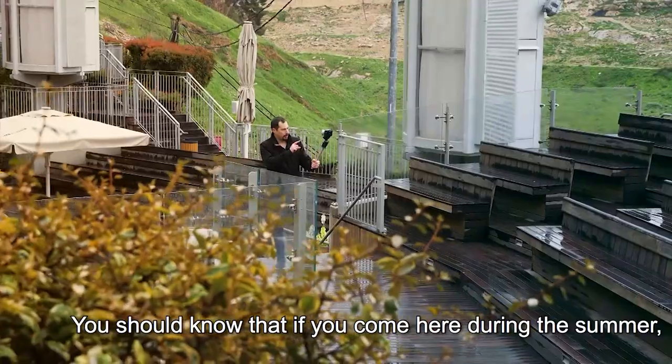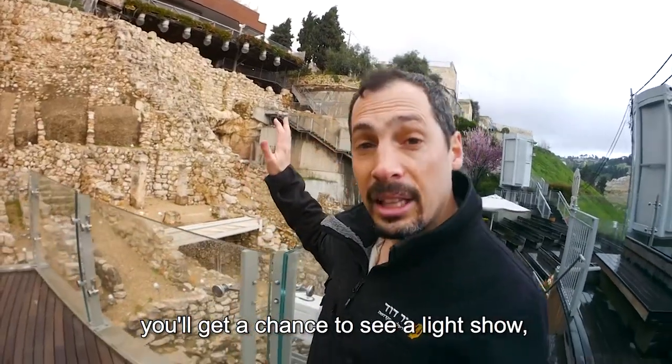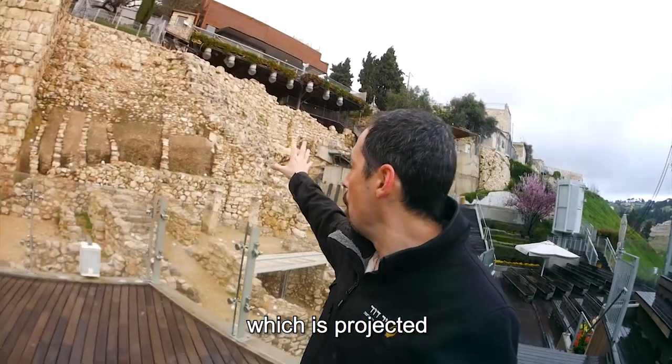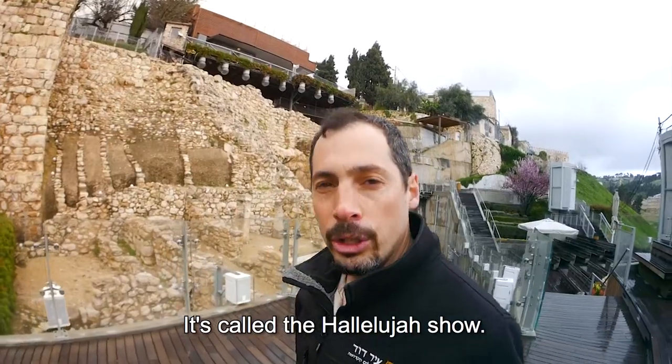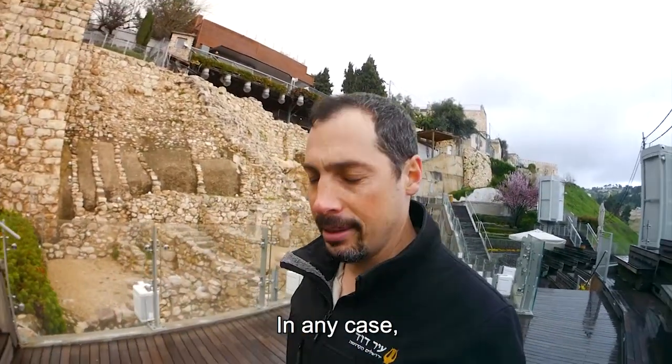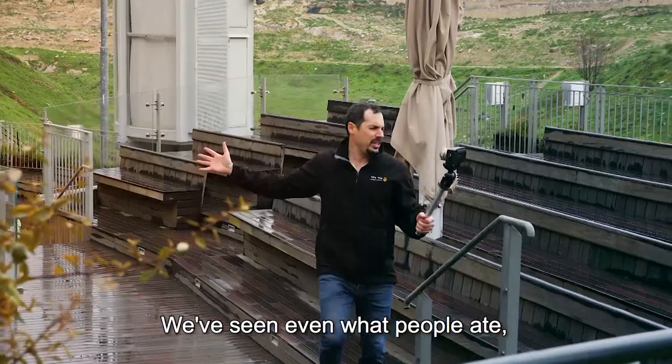You should know that if you come here during the summer, you'll get a chance to see a light show, which is projected on the findings right over here behind me. It's called the Hallelujah Show. It's beautiful. I recommend it. In any case, we've seen the palace above us. We've seen the ancient neighborhood. We've seen even what people ate.